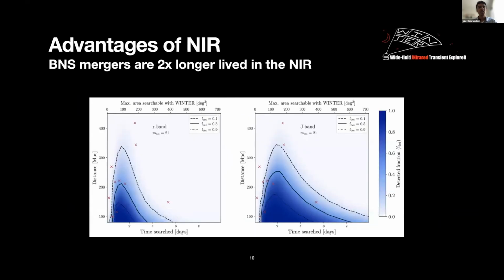A second advantage that we found is that no matter what the geometry of the kilonova is, it is just inherently longer lived in the near-infrared than in the optical. So these plots show the probability of detecting a kilonova as a function of luminosity distance and time since merger. And you can see that a darker shade of blue means a higher probability of detection. So the probability of detection quickly drops to 0 in the optical within like 3 to 4 days, but it stays on. You can still detect kilonovae for more than 8 days in the near infrared.